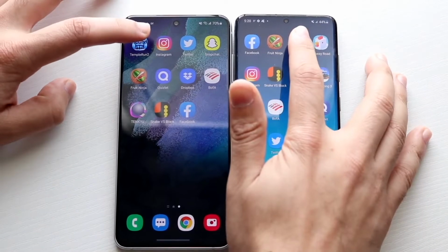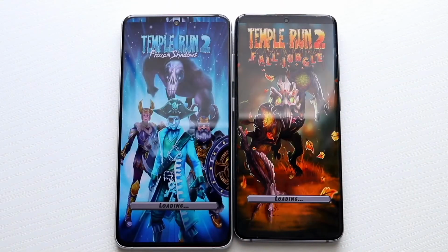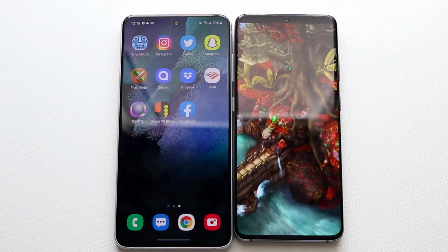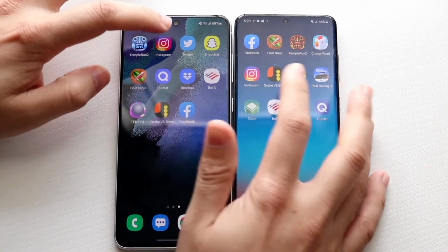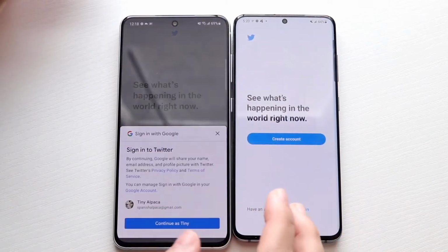Temple Run 2, 3, 2, 1. And the S21 FE has actually been crashing this app, and I knew this was going to happen again. So I don't know why this keeps happening on this specific phone. So it's a very, very weird thing that's happening. Let's do Instagram. Actually, let's skip that. Let's do Twitter. 3, 2, 1. Both pretty much the same thing.